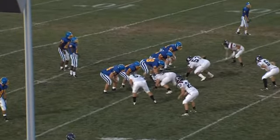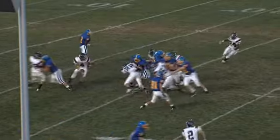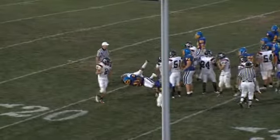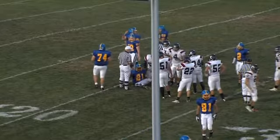Blacksburg comes out in the shotgun, 4 wide receivers. Again Smith beside Travis. He hands it to Smith up the middle. Gets past the line of scrimmage. They're going to say his forward progress gets him out to the 26, so a gain of 2 on the play. Brings up 2nd and 8.